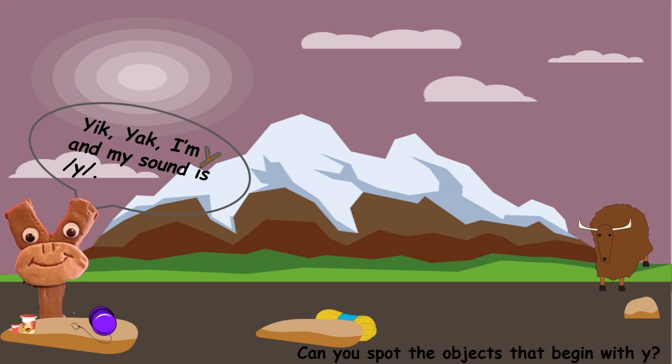Yik yak, I'm Y, and my sound is Y. Can you spot the objects that begin with Y? Here's a cup of yogurt, my yo-yo, yellow yarn, and a yak.